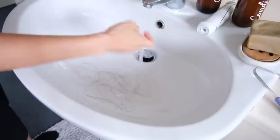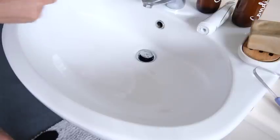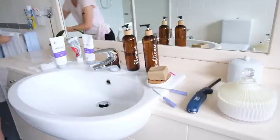This is a sink full of my hair that came out after I brushed it. If anybody knows any tips on how to thicken your hair, please let me know. I've heard that seaweed is good, so I've been eating a lot of that.